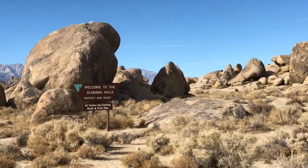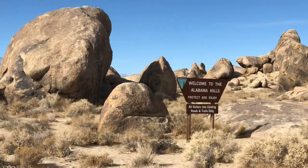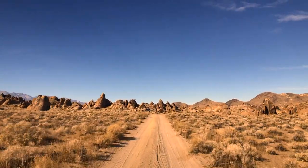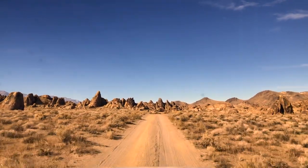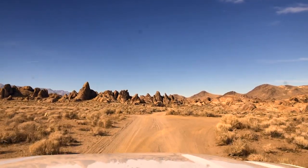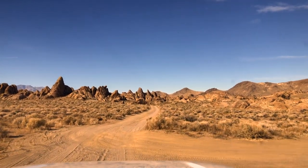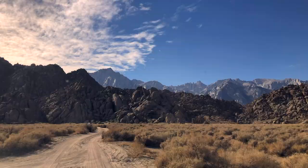So you might ask, why is it called Alabama Hills? Well, the hills were named after the CSS Alabama, a Confederate warship responsible for wreaking havoc during the Civil War. Prospectors sympathetic to the Confederate cause named their mining claims after the Alabama, and eventually the name stuck.